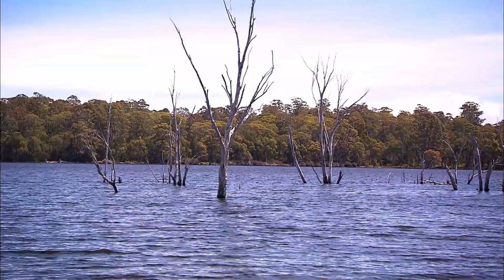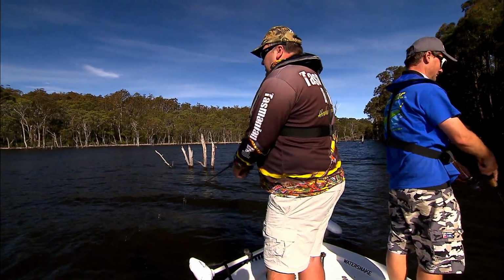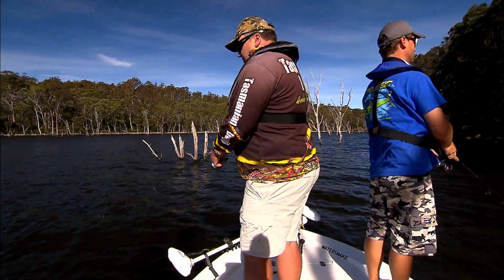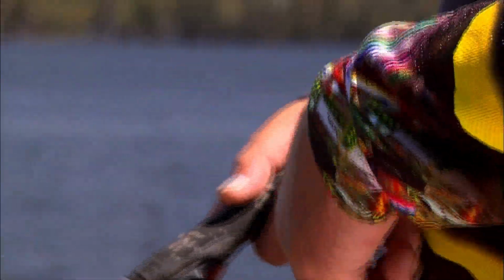That looks nice in there, mate. Very nice indeed. You might notice this retrieve I'm using, adding a lot of extra action to the lure, a lot of twitches of the rod tip, giving it a bit more of a darting action in the water, hopefully enticing those fish to strike, not missing those timid fish that might just follow the lure back to the boat. Works 9 times out of 10.